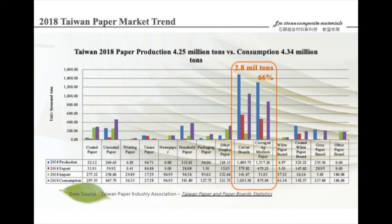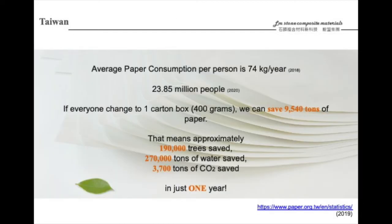As an example, for Taiwan in 2018, the paper production was about 4.25 million tons, and the consumption of paper was about 4.34 million tons. Out of the 4.34 million tons, about 2.8 million tons, 66%, is in cartons, boards, and corrugated paper. So corrugated cartons or paper take more than 50% of the market. In the Taiwan market, the average paper consumption per person is 74 kilograms per year, and we have about 23 million people in Taiwan. So if everyone changed to one carton box, around 400 grams, we can save 9,540 tons of paper every year.